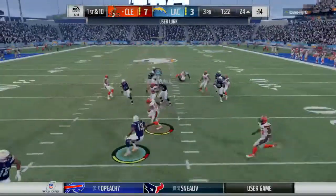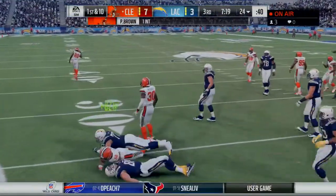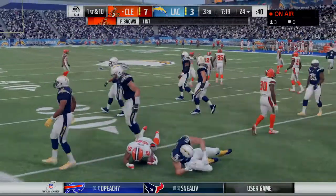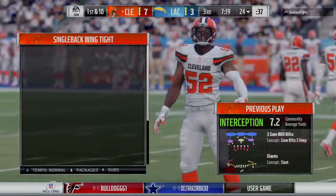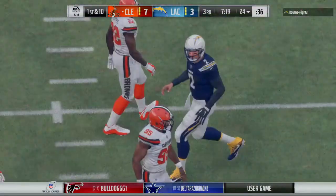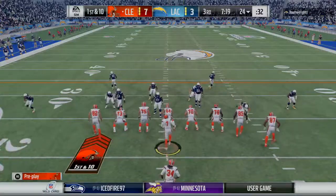Trying to force it to Allen, and it's intercepted. Picked off by Preston Brown, the linebacker. And he'll return it to the 24-yard line. First possession of the third quarter, an interception, so maybe a second-half tone setter. Indeed, and not the tone they wanted to set.